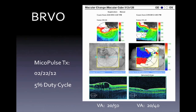The patient underwent MicroPulse treatment on February 22nd, 2012 with a 5% duty cycle, and we can see the visual acuity improved from 20/50 to 20/40, but what we see dramatically is the resolution of the macular edema. Now, if you look real carefully at the date on the slide, you can see that the OCT was carried out on February 22nd, 2012, and the postoperative OCT was only 1 week later.